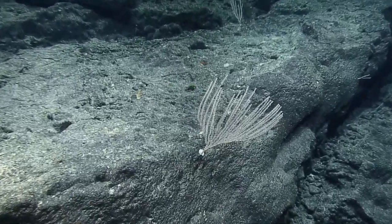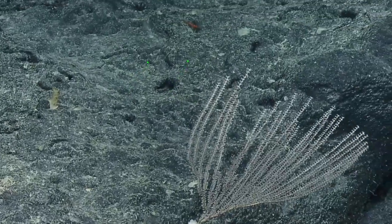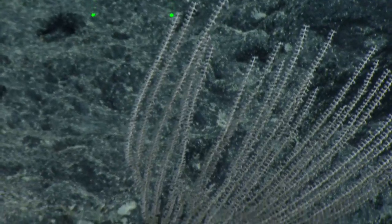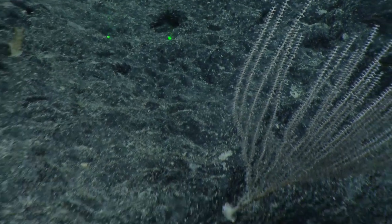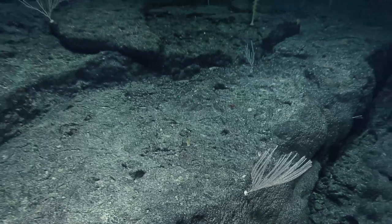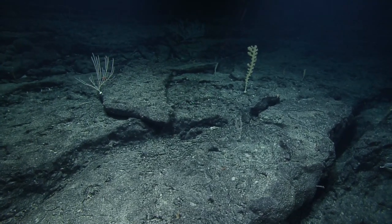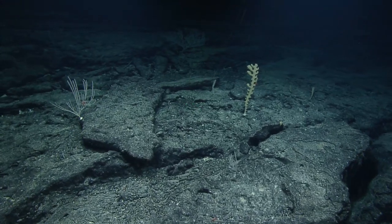Grab a scale, Gab. Yeah. Nice. So this is likely another species of Primnoid. You're off, SPL. Thank you. Sorry. You're good. Is that what you said before? Yeah. And I was like, in the zone. You're in the zone. Got the top zoom.